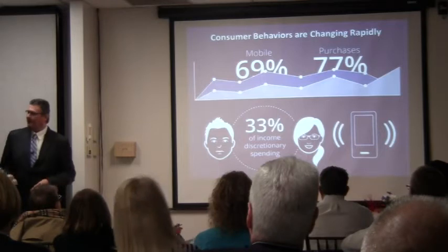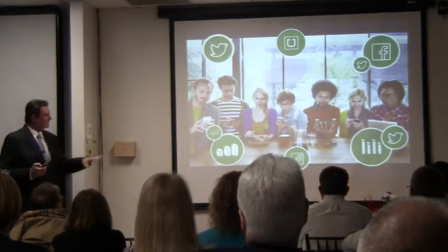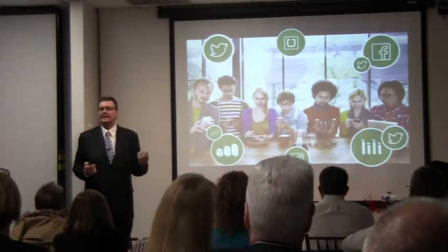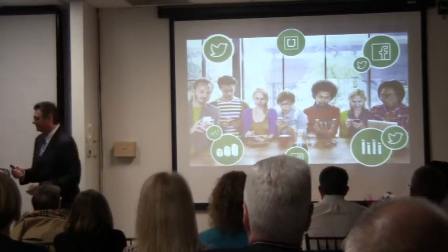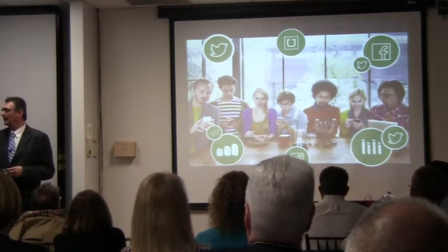Stats. I talk about mobile. The challenge is, and you know, pretty pictures, I'm going to jump through this because I think you've got to get to the challenge of how people are consuming information. We live in a digital world. These pictures are taking way too long to load.